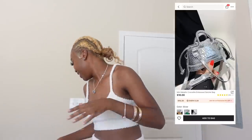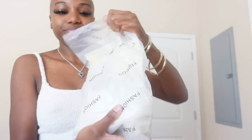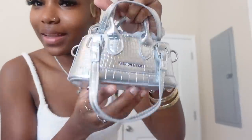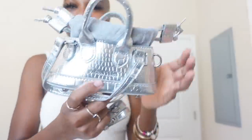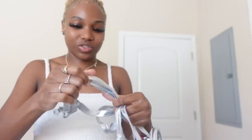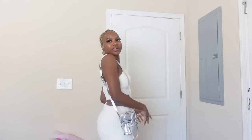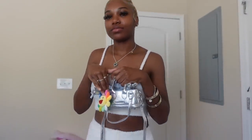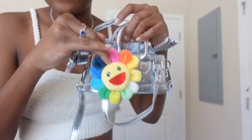Next, I got a mini metallic crocodile little bag. This is the bag that I'm going to put on with the flowers I showed you earlier. And the bag is $13.65. This is where they came in. Okay. I had to get me a little metallic bag, y'all. Like, necessity. Ooh, this is so cute, y'all. This is it just as a clutch. And then you have the straps on there. Period. Y'all can't tell me this not a look. Be for real.